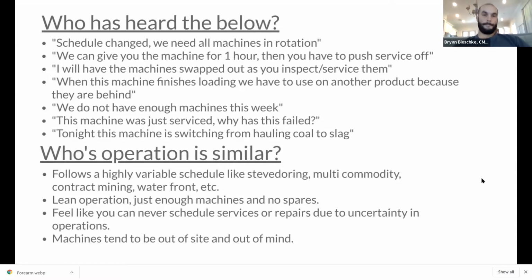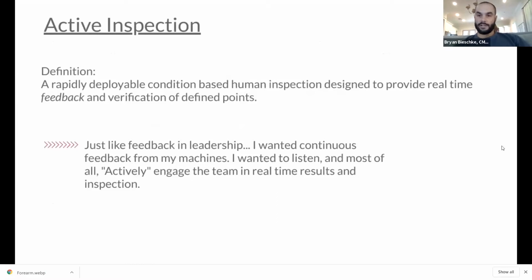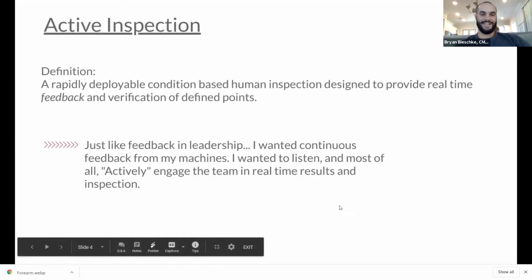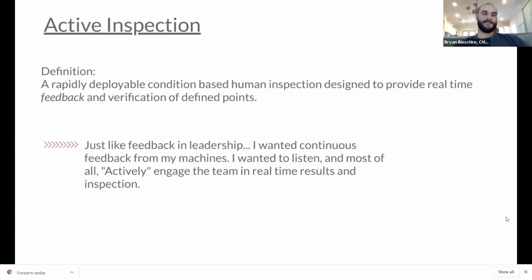So an active inspection. An active inspection is, my definition, a rapidly deployable condition-based human inspection designed to provide real-time feedback and verification of defined points. I make the case to note human because, of course, I am always wanting to do condition-based from telematics, from onboard diagnostic systems on machines, and things like that. So that's why I make that distinction.